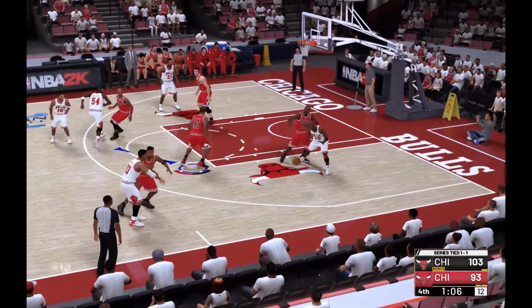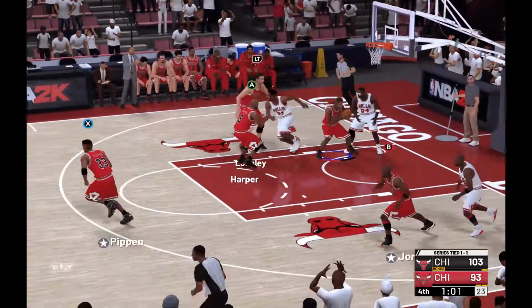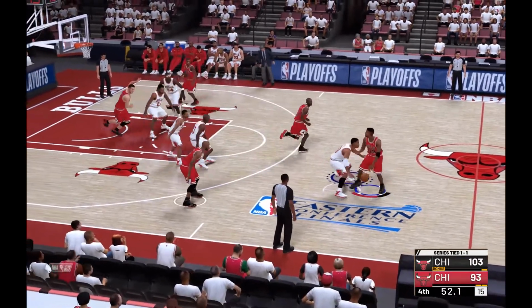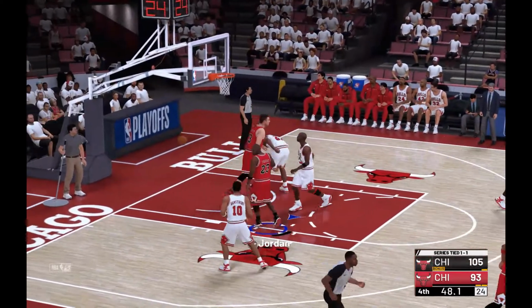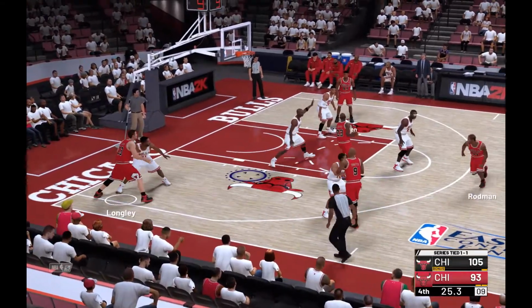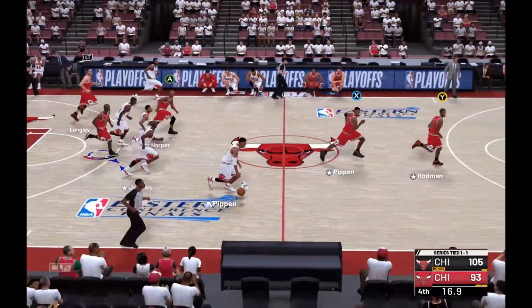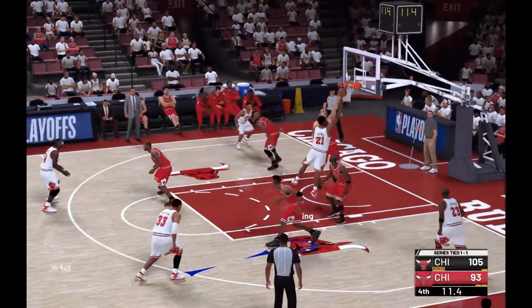So here is Chicago. Here's Jordan. Lockdown D. When Jordan really gets after it, his athleticism can be overwhelming. Pippen kicks to Rodman. Here's Jordan and the dunk by Jordan. And that's a killer instinct. Harper the pass to Jordan. The 9-foot shot misses off the backboard. This one is just all but in the books. Too many points, not enough time. Here's King. It's tipped.